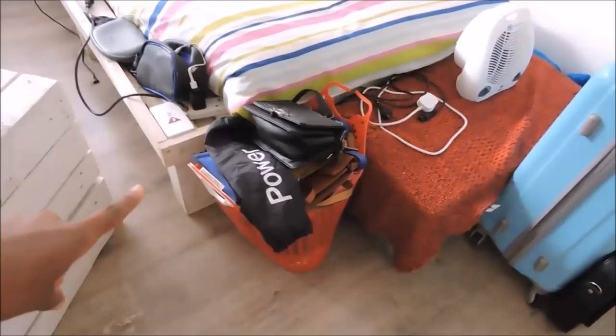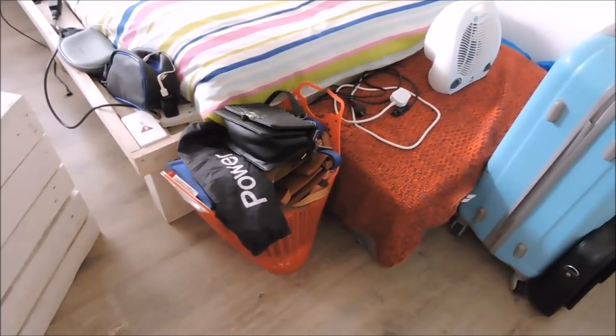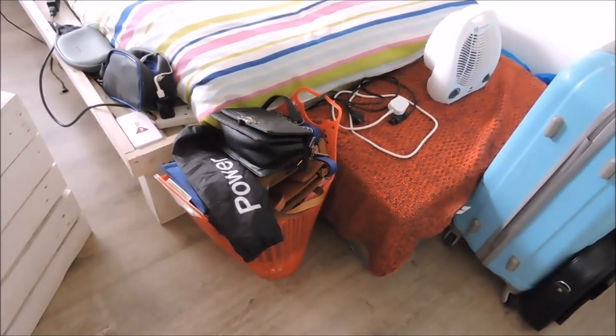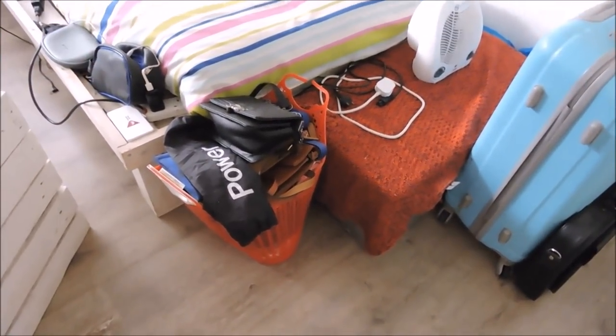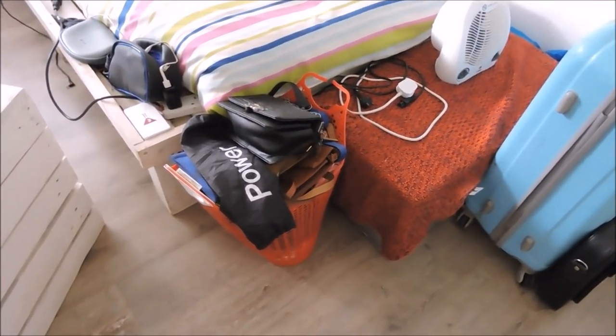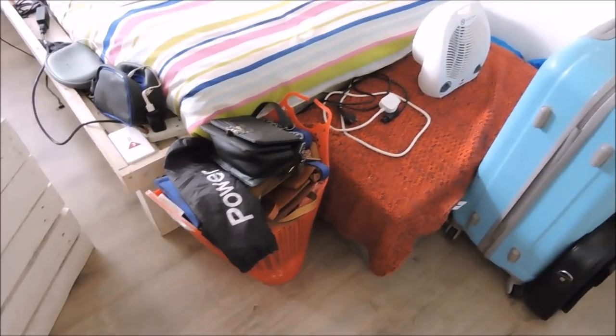I got this one from Chandarana, and I use this just to put all my bags, my hats, my scarves, my tripod, all that stuff. I just put it over here. You really just have to cram everything that you're putting in here, because I don't want to hang it on my door. I don't know why, because I always use my door to kind of film.